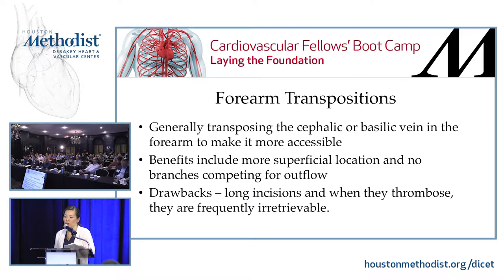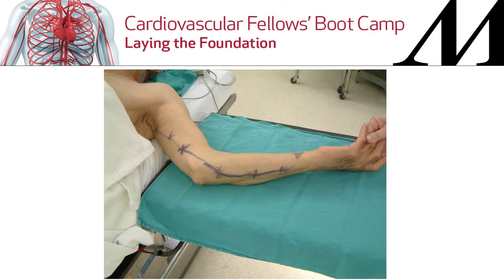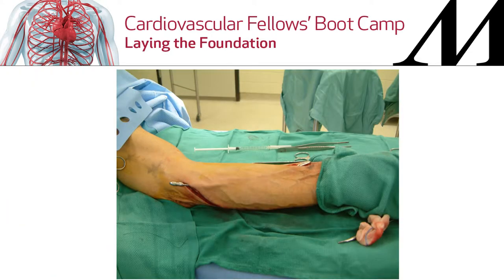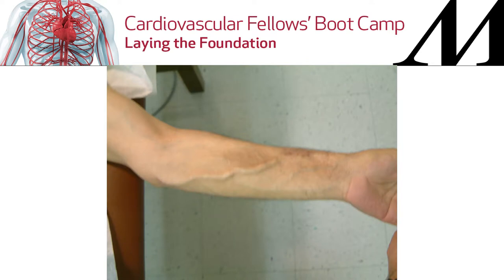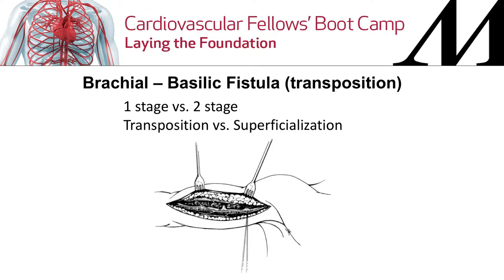So forearm transpositions, some of these patients actually have really nice basilic veins that go all the way down to the arm, and usually the forearm is a thinner region of the arm, so more superficial. Although if they thrombose, much more difficult to get opened again. So here is just a picture pre-op. We mark the basilic vein and then dissect that out, ligate the branches, and tunnel to the radial artery. And there it is matured. And again, it's away from the incision.